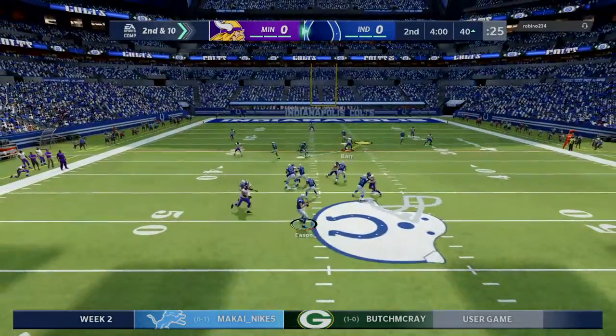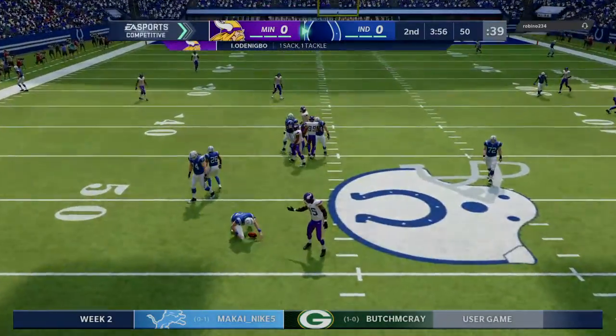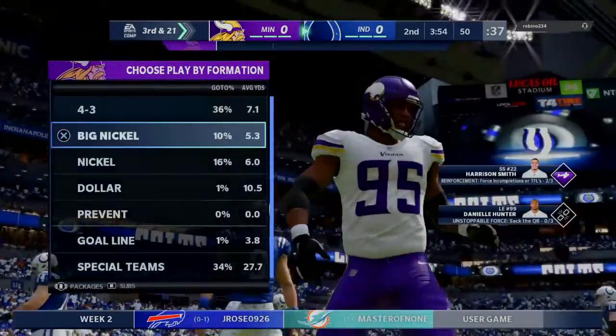Throwing again on second and 10. Eason, and he's going to be sacked. They sack him back right at the midfield stripe.